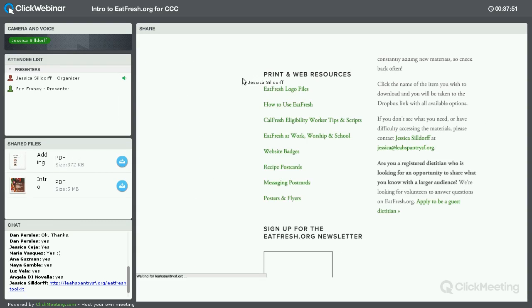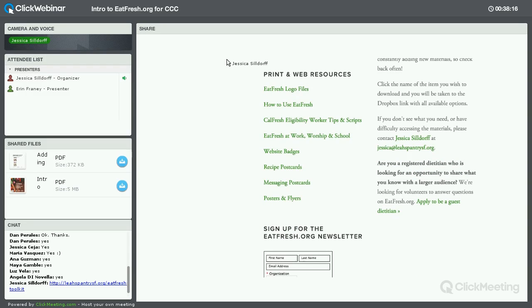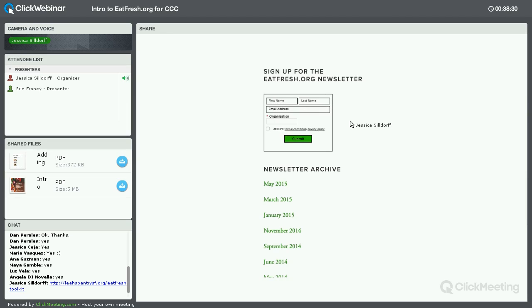If you are able to make edits on your own website, we have website badges that come in 2 different sizes, and we can always resize them for you, but all you would have to do is copy and paste this very simple HTML code, and you can insert it anywhere on your own website. The other folders have resources like directions for how to add eatfresh.org as a button on your smartphone, which is one of the guides that, again, I provided in the shared files for you all. And we also have our sign up for the eatfresh.org newsletter down here. This is the best way to stay up to date on the website and other projects that we're doing. So for anyone who's not signed up, you can do so right here.